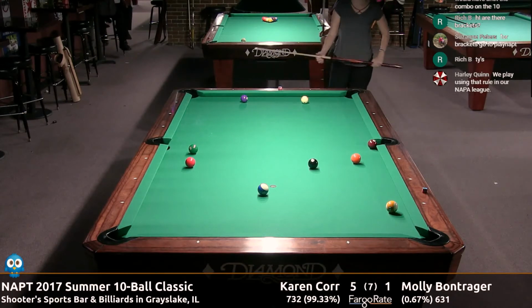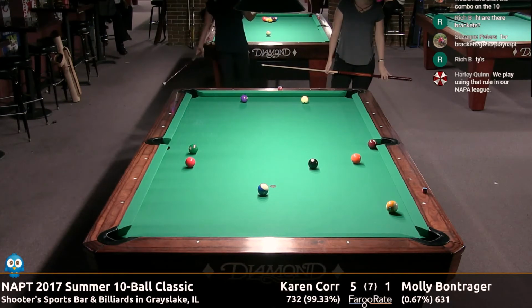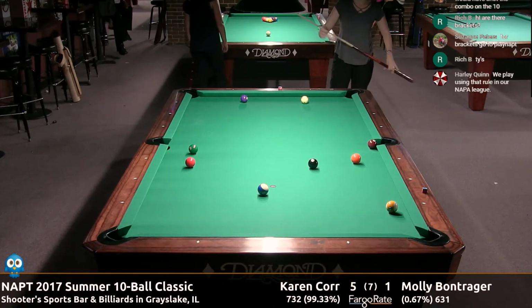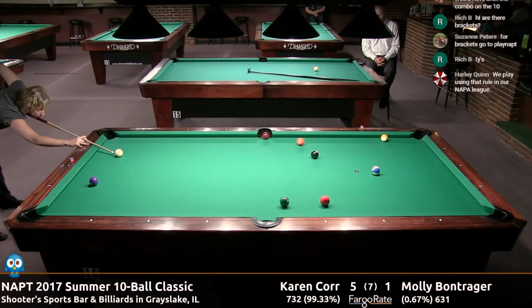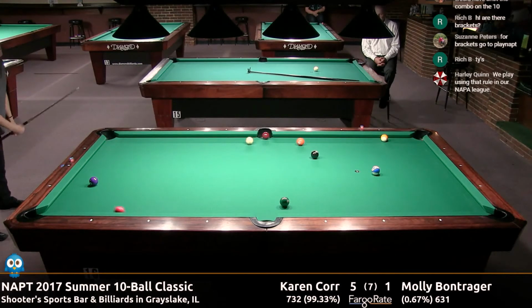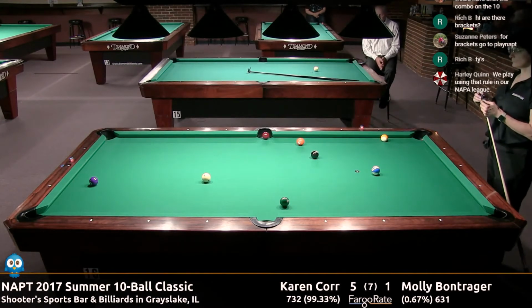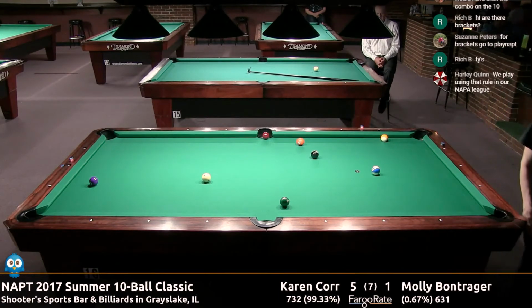Brings Molly back to the table. That six is in a pretty bad spot there. Just use a bunch of right-hand English to go across table. That's what she was doing. All right, and that would count as an illegally pocketed ball. So that means Karen has the option to accept this table as is or pass it back to Molly.